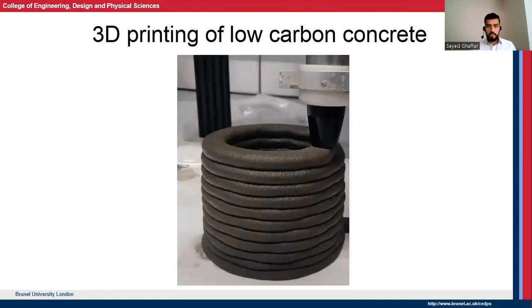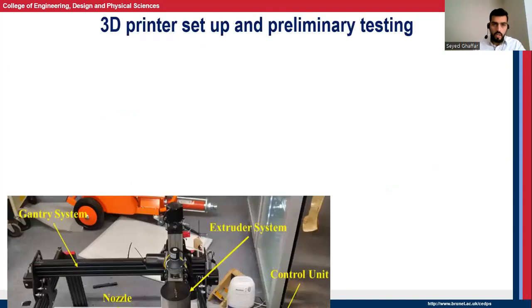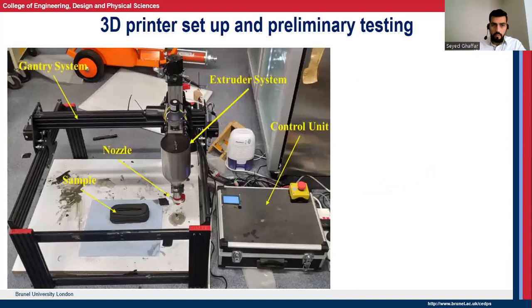So let's talk about 3D printing of these materials, these geopolymers or low carbon concretes. We've done a lot of tests in our lab. We started at very small scale. We use extrusion-based technology. So we have a gantry system, there is a nozzle, a control unit, and an extruder system, and you can just about see our pump delivery system. The material is fed into the hopper, there is a screw inside, and the material gets extruded to any shape according to the CAD design.